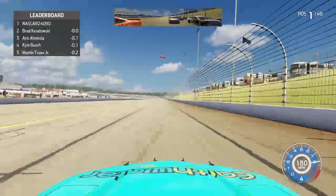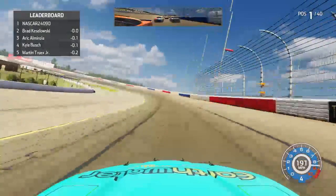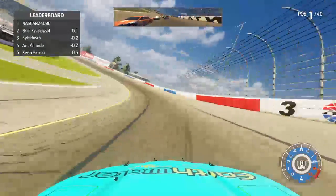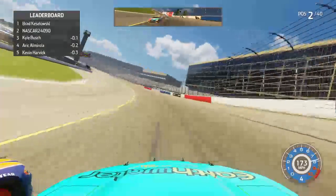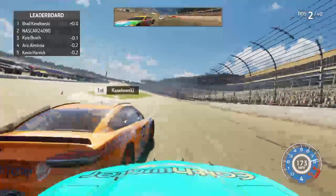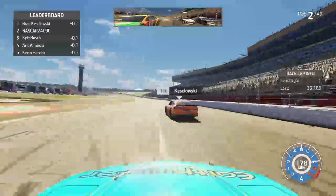I have the block. Keselowski's down my inside. This is chaos for the finish. Coming to the white flag. I'm going to have to dive it in deep here like I've been doing all race. It's going to be me and Brad Keselowski now for the win. Kyle Busch is there, but he's down my inside. Kyle Busch has hooked me.